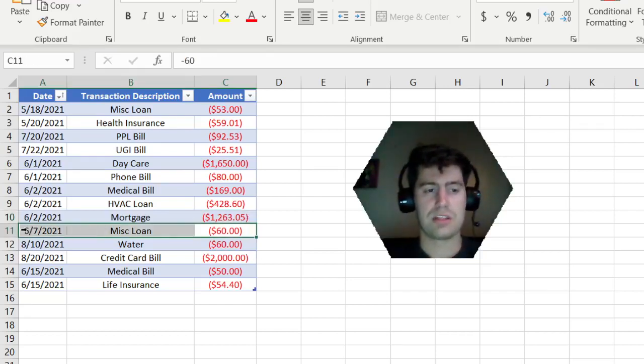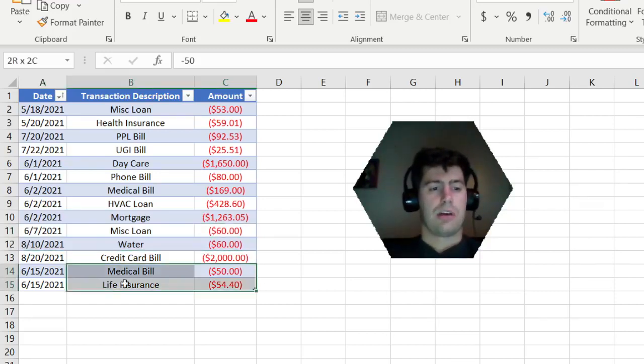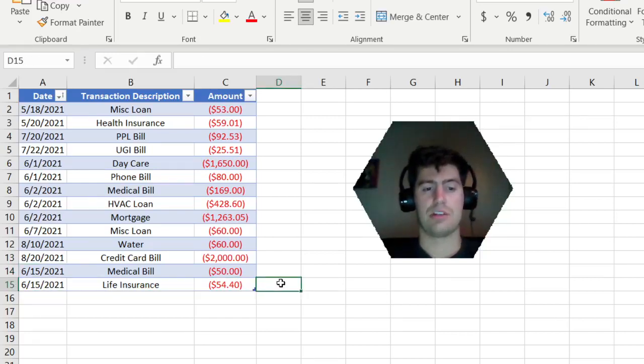$1,263. Another miscellaneous loan. Just keep track of all your loans. Add them to your spreadsheet. That way you know how much you owe. Here we have this water bill. I'll skip the credit card bill for now. Another medical bill. Like I said, we just had a baby, so if you have any kids, that costs a good amount of money. And then life insurance. This here is a life insurance bill that comes out every single month.